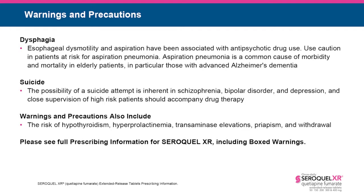Suicide attempts are inherent in schizophrenia, bipolar disorder, and depression, and close supervision of high-risk patients should accompany drug therapy. Warnings and precautions also include the risk of hypothyroidism, hyperprolactinemia, transaminase elevations, priapism, and withdrawal. Please see full prescribing information, including box warnings, for more information.